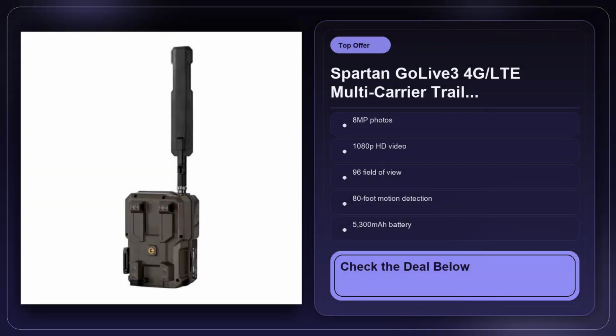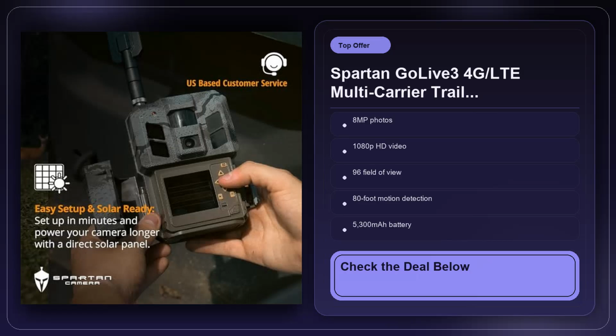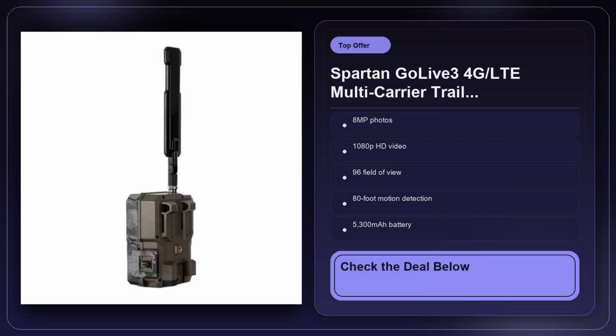Autofocus confidence is another practical point. Unlike many trail cams that lock focus at a fixed distance and end up with blurry subjects that wander in and out of range, the GoLive3 uses a quick-response focus system that adjusts within a split second of motion detection. In my tests, a rabbit that darted from 30 feet to 10 feet away stayed in focus the whole time. That adaptability saves you from having to manually set a focus distance based on guesswork, which is a common source of disappointment.